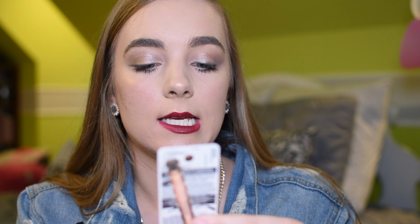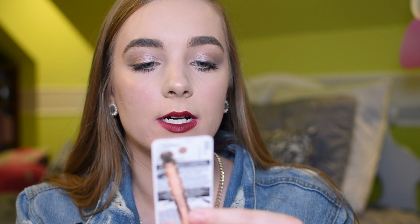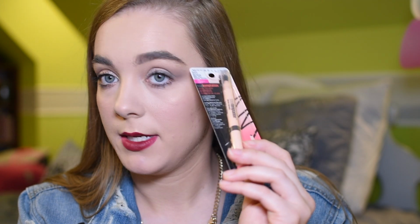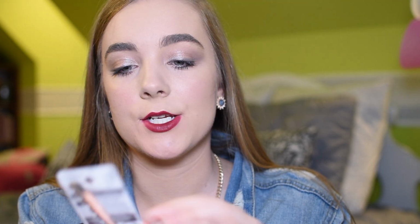And then this may or may not be on my eyebrows right now. This is the Maybelline Total Temptation Brow Definer in Deep Brown. And I mean, it gave me a brow, and this is actually new from Maybelline, so excited to keep trying that out.